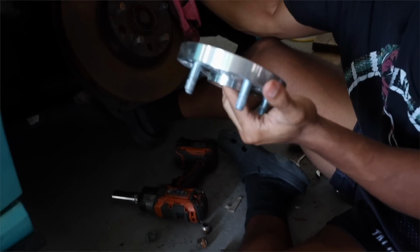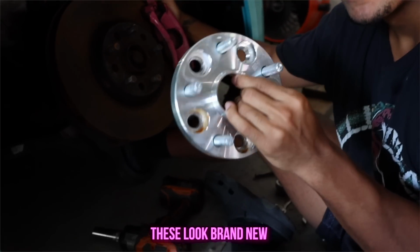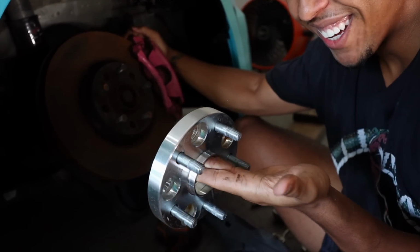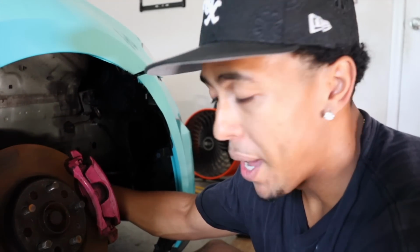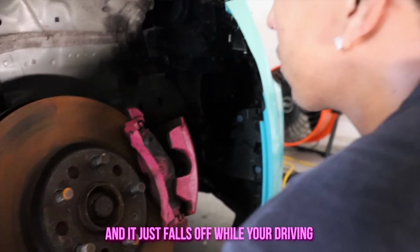Did I just order spacers? Did I already have adapters? I don't know. These look brand new. They do, right? Yeah. Oh yeah, they don't know about this. See that? One of the nuts broke in the back. Hit a bump and it just falls off while you're driving. It's amazing, right? Pink on the front, red on the back.